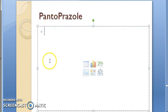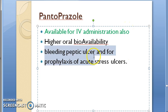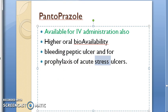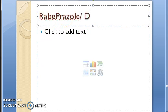Pantoprazole. This has higher oral bioavailability, but extra here is that it is available for IV administration also. Okay. And for bleeding peptic ulcer and for stress ulcer it will be good. Then you have rabeprazole and dexrabeprazole. Let's look at them.